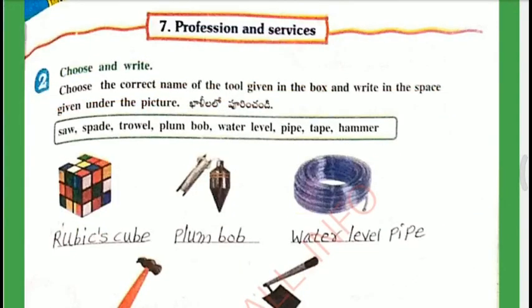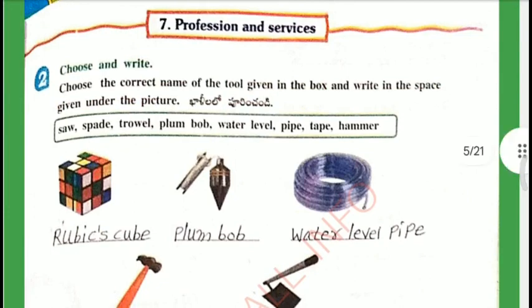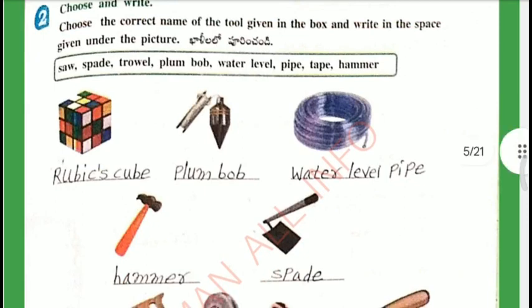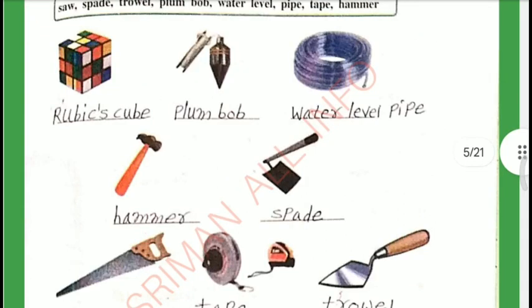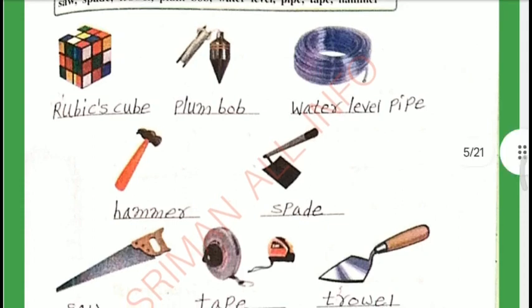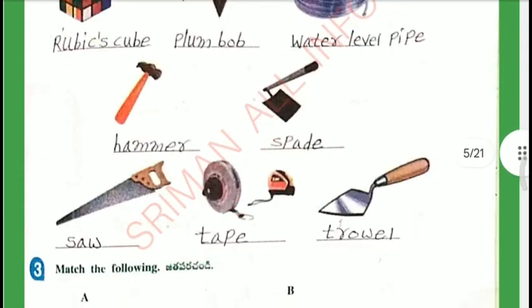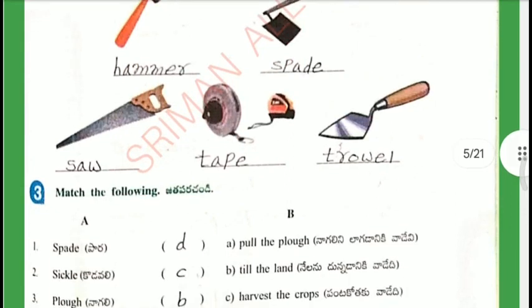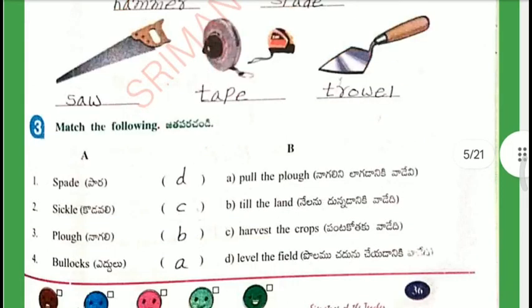Choose the correct name of the tool given in the box and write in the space: saw, spade, trowel, plumb bob, water level pipe, tape, hammer. First one is Rubik's cube. Second one is plumb bob. Third one is water level pipe. Fourth one is hammer. Fifth one is spade. Next one is saw. Next one is tape. Last one is trowel.